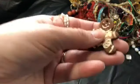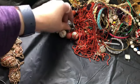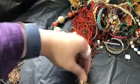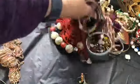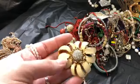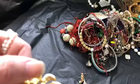It's a little gingerbread man. He'll go in a craft lot. I separate out anything Christmas themed in my craft lots. So hopefully next year I actually get around to doing some cool Christmas crafting. I did not. We just started doing it this year.